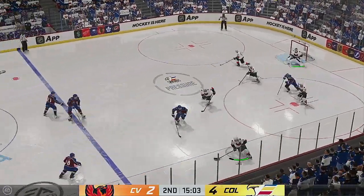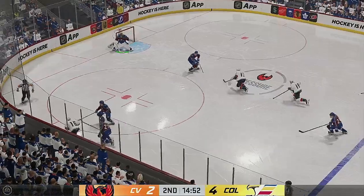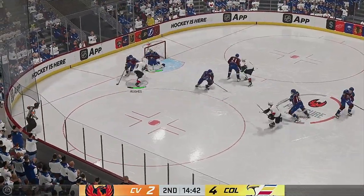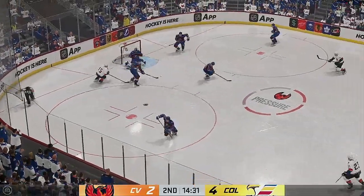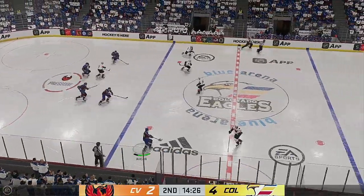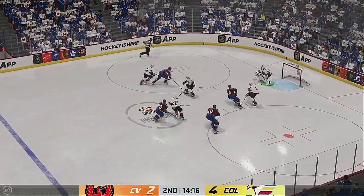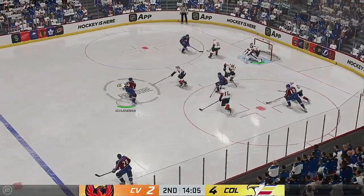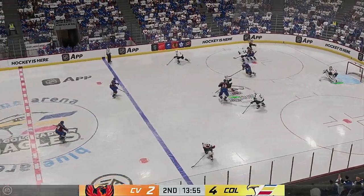Moves it to the middle. Intercepted. From the left side, they gain the zone. Pulls it in front, and he denies that great opportunity there. Denies him again. Puck scooped up by Tuff. The Eagles will play it through the neutral zone. Slip feed. Wide of the net. Taken along the wall by Tuff. And the traffic neutralizes that threat.